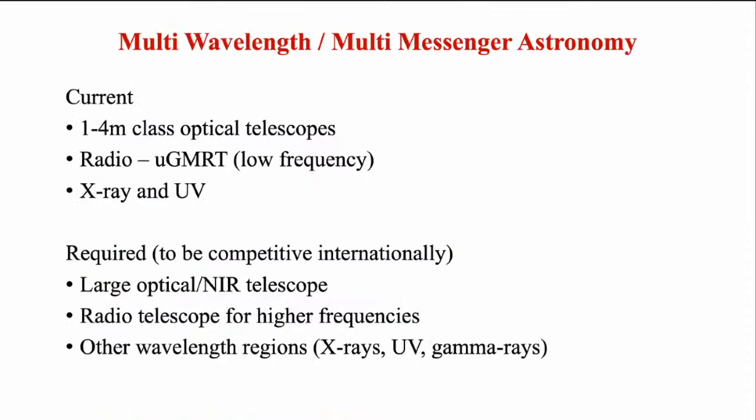So what does, for example, gravitational wave science require? It requires multi-wavelength and multi-messenger astronomy. So what do we have currently? We have 1 to 4 meter class optical telescopes, most of them being narrow field, except probably the 0.7 meter GIT, which has got the wide field. We have the GMRT for low frequency radio observations, and we have the AstroSat for X-ray and UV observations.